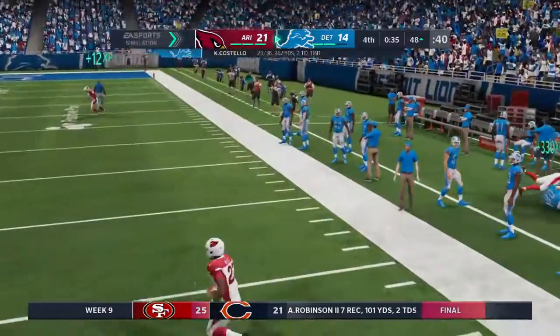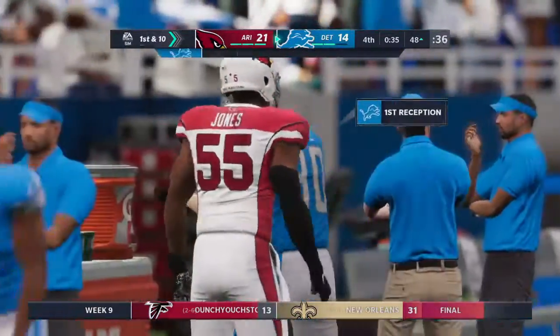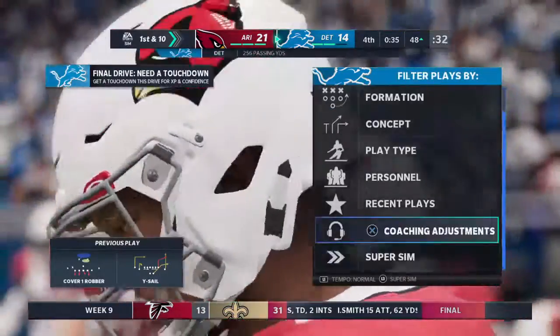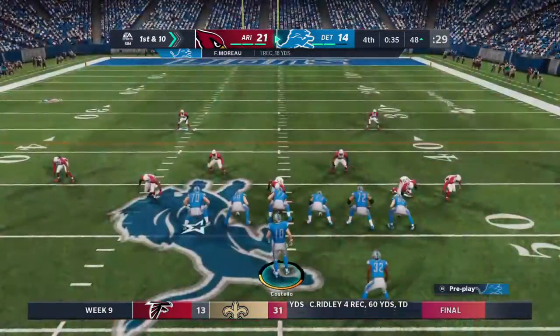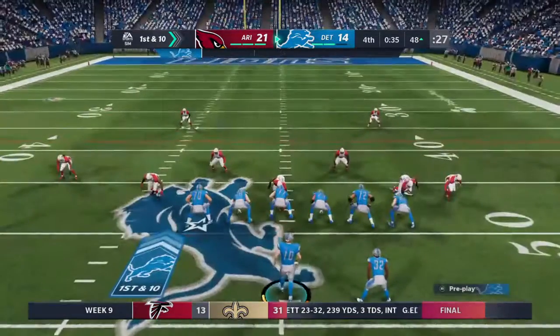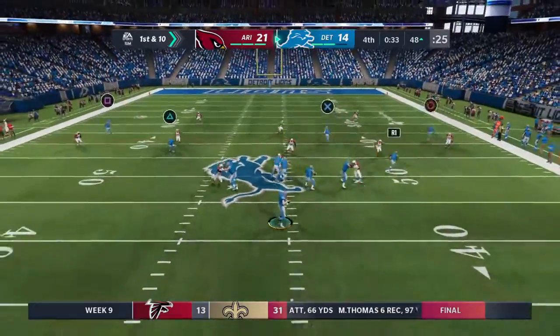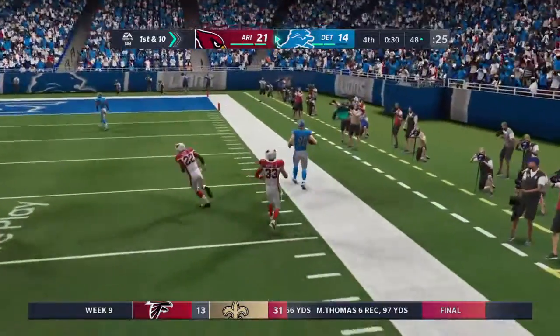And able to complete it to Moreau. And he'll take this to the other side of midfield before going out of bounds. First down for the Lions on a nice pickup of 18 yards. That's what they need right now. Get the first down, get out of bounds, stop the clock. Just playing smart football, understanding the situation, making the plays necessary, and making sure that clock stops at every opportunity.